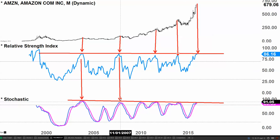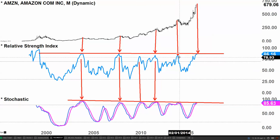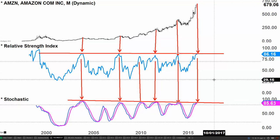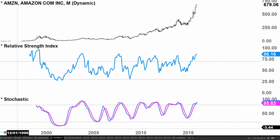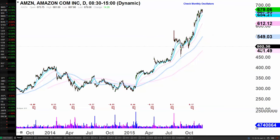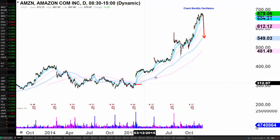Amazon could continue to grind higher for weeks or even months, but for anything longer term, this is definitely not a level you want to go long on Amazon, beyond a trade within a month or so, or a couple of weeks. So monthly oscillators are definitely not favoring the buyers. If you want to go long on Amazon, I would really consider waiting for a pullback down to either the 100 SMA or the 50 MA.